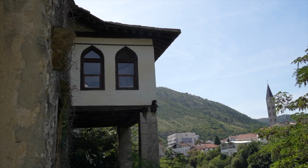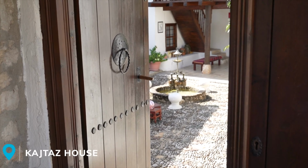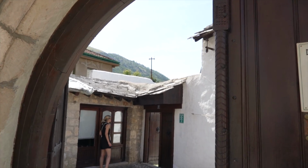If you're interested in the more peaceful side of Mostar's culture, you'll need to visit the Kajtaz House. This house is a snapshot in time of how locals used to live, and seems great if you'd like a day-in-the-life experience, and costs just 4 marks to enter.